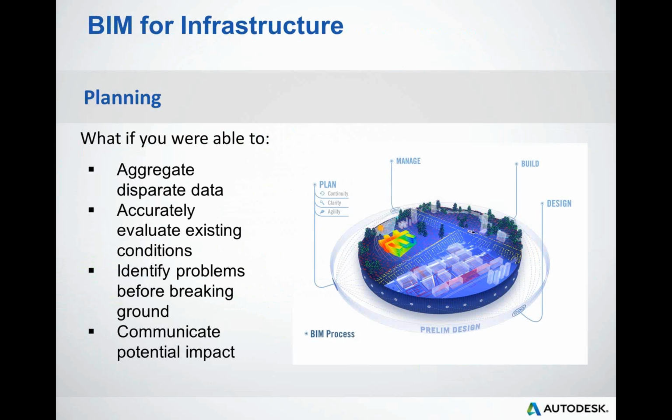moving forward. The bottom line here is that we need to be able to identify problems relating to capacity, safety. We need to evaluate all the alternatives for a project, how it impacts the site, etc. And then what that will allow us to do is develop plans and exhibits to help the community and the stakeholders understand the potential impact on them and also the surrounding environment.